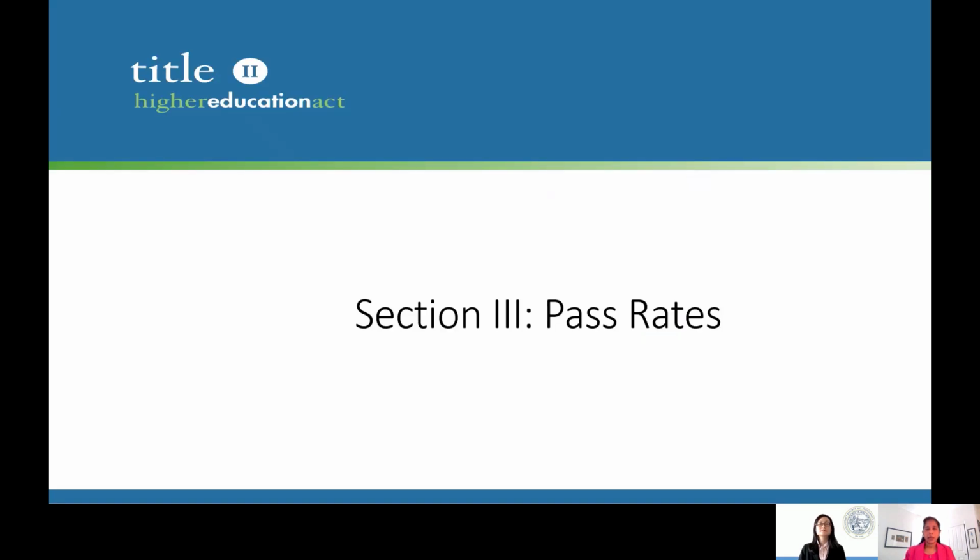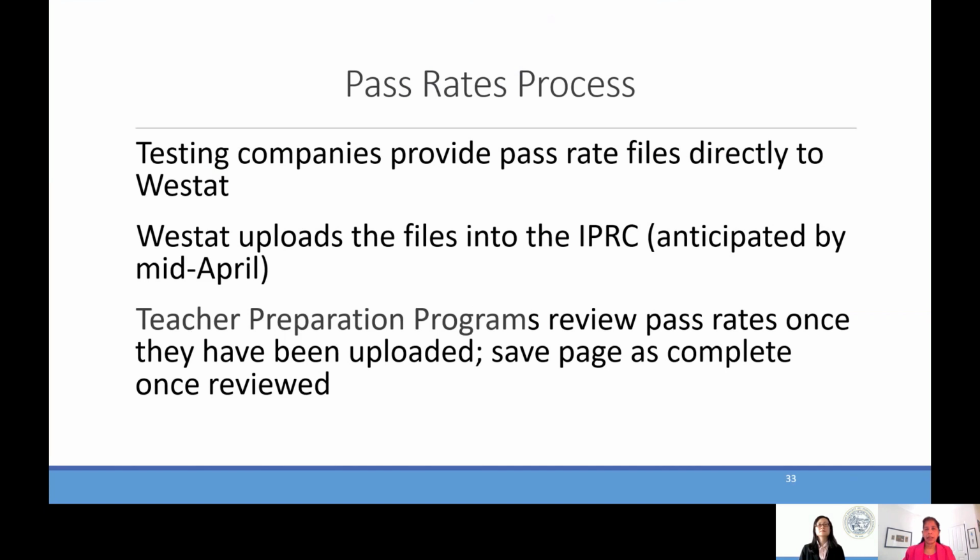Now we'll move on to section 3, pass rate. We talked a lot about it in the beginning. This is the area you worked on from September through February between the teacher preparation programs and Pearson. So you have already provided this information to Pearson, and Pearson will send it to Westat, and Westat will upload this information in mid-April. So you can work on all other sections once Westat uploads the exam data in mid-April. You will have 2 weeks to finish all your editing, downloading a report, and finish your report.